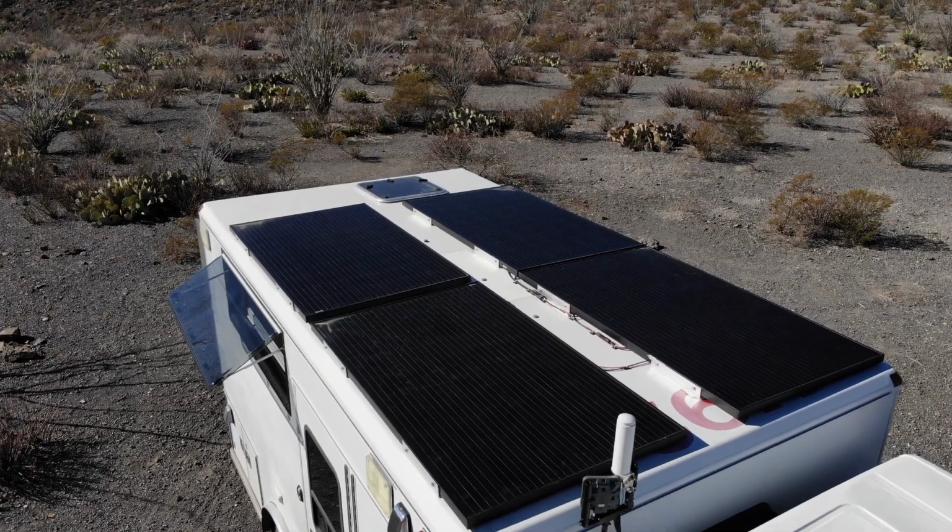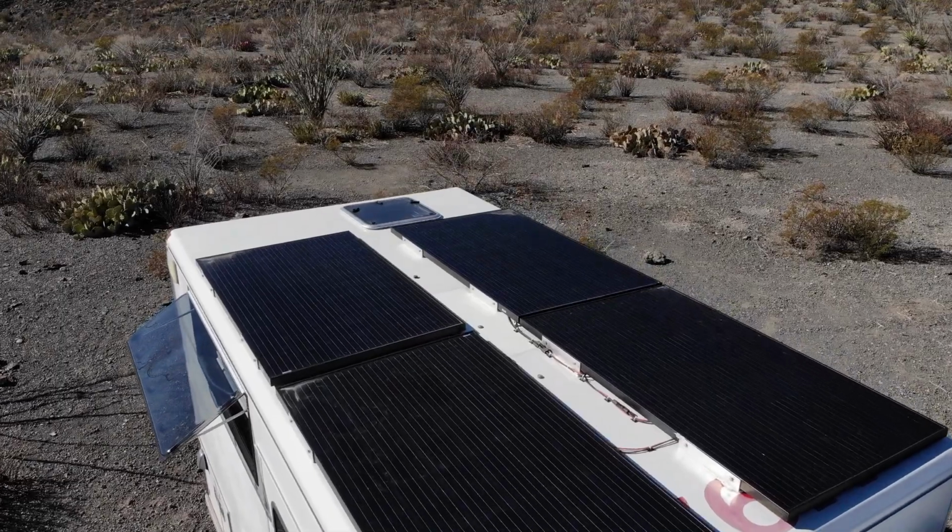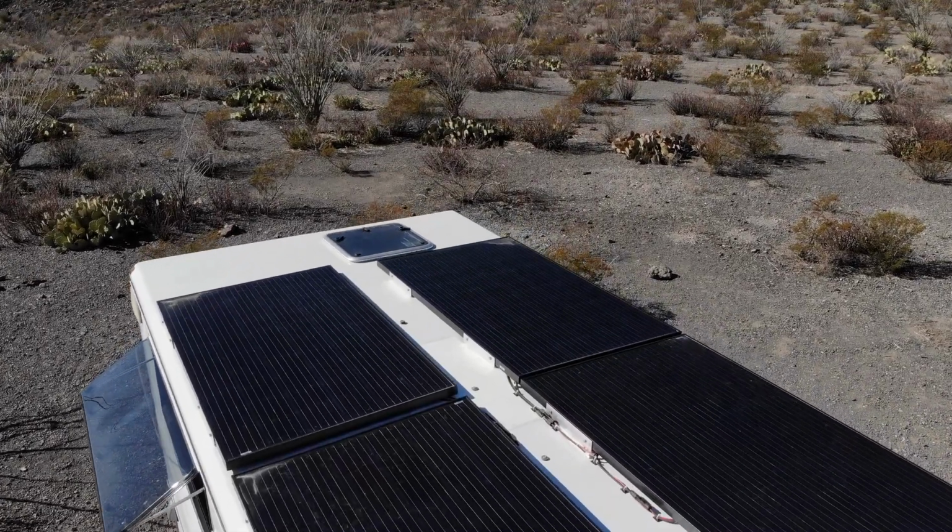But since Greg is downstairs having his conference call, yes, I said downstairs, I thought I would come up here and chat with you guys next to the stars of this video, our solar panels. This probably looks like a lot of solar for such a small rig, and I guess it is. We have 1,200 watts of Grape Solar panels.